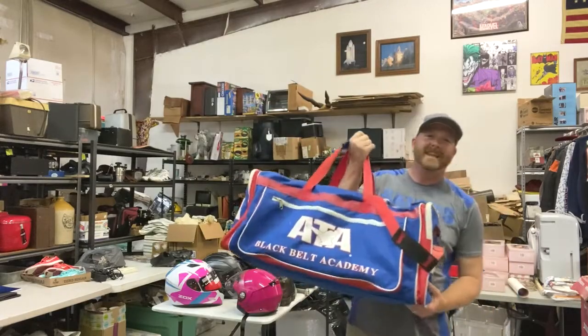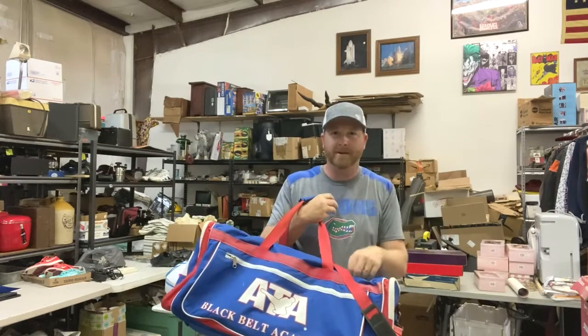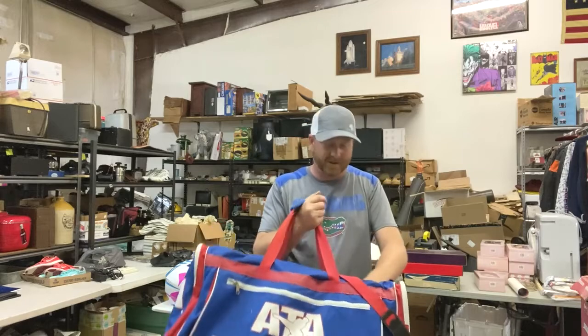This is the last item of the day. I've sold several of these sets. I find these bags at yard sales and stuff occasionally. This is probably the 4th one of these bags I've got. This is a bag full of sparring gear, and I only paid $10 for the whole bag. It's got the gloves, the chest protection, the head protection, the feet protection for 2 people.